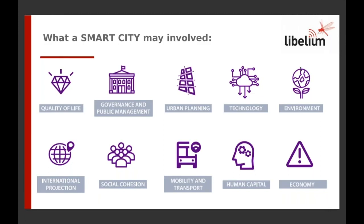Also government and public management. Governments must improve their processes in public administration, and this more or less gives them an argument of their efficiency. Also urban planning, technology, environment, social cohesion, the increase of social engagement is a key fact for smart cities nowadays. Also mobility, transport, economic, and so on.